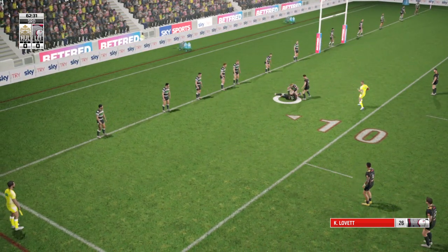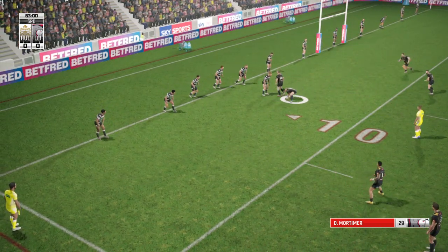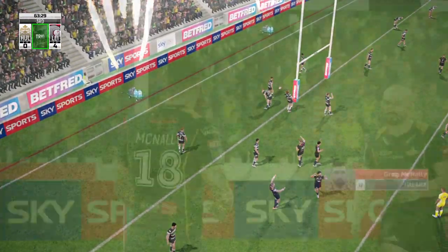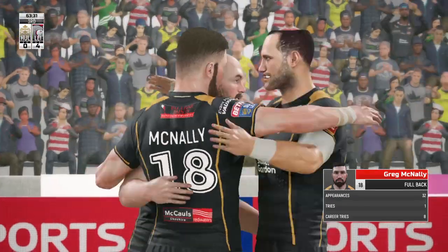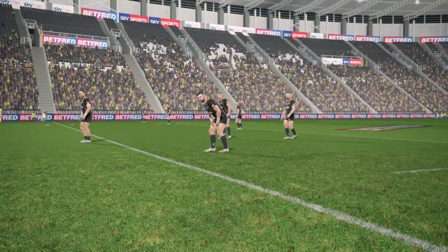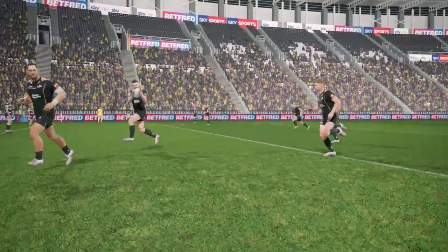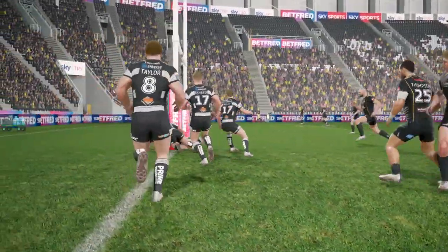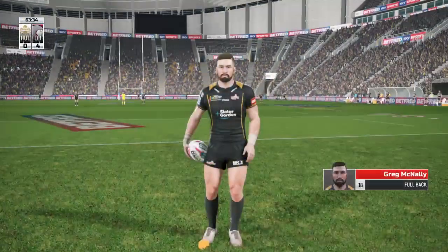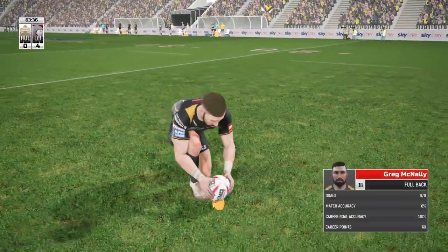Boom. And challenging the defence. Unable to mobilise. That's good defending. McNutt. It's a try. At last, they score a four-pointer. A very good try scored here. The crowd love that one and are on their feet applauding the play. Posts.